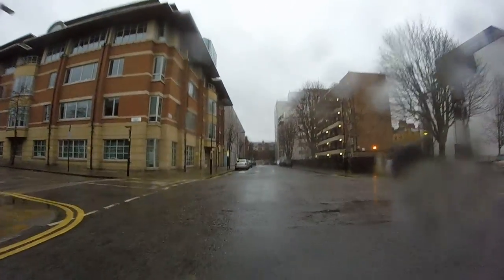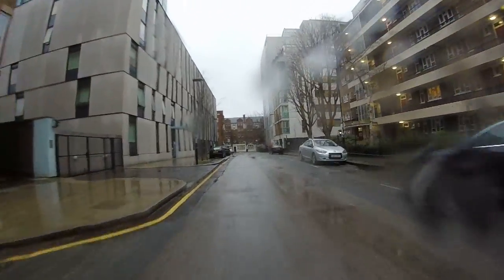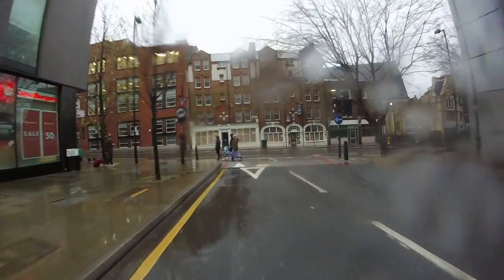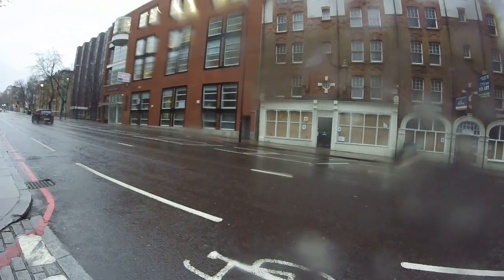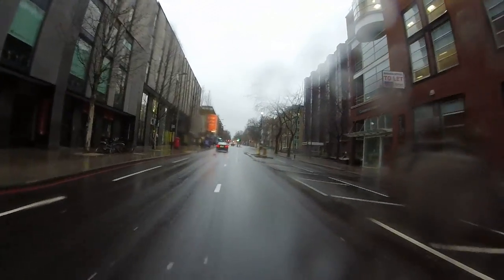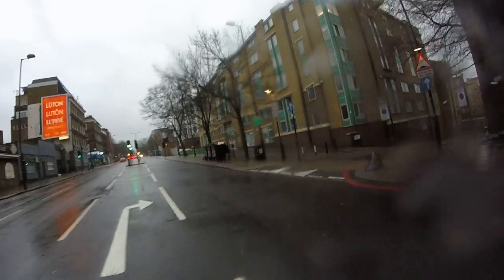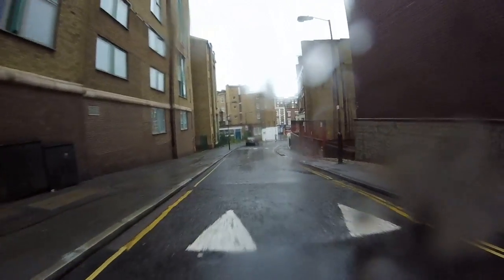Across Collier Street. A lot of traffic about for Christmas Day. And left onto Pentonville Road. More expensive student accommodation on the left there. I really don't know how they can justify building all this student accommodation, but they do pay arms and legs for that. It's 300 quid a week for some of the rooms they have in this expensively sided student stuff they keep sticking up all over the place.